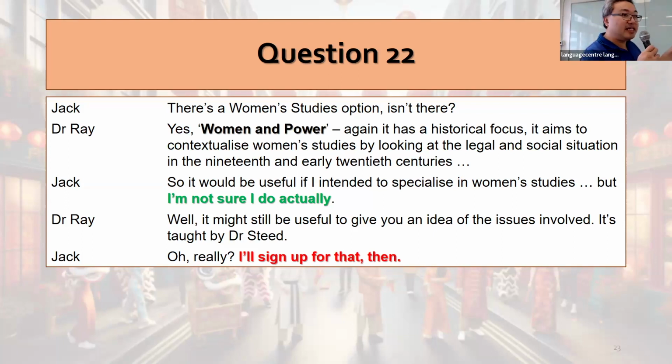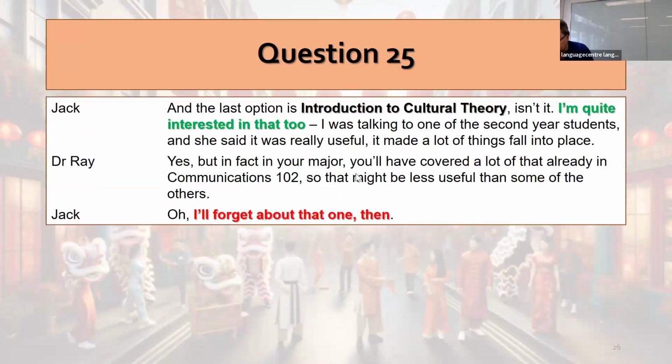If you compare this sentence with the correct answer in question 23, actually this statement is more positive. It gives you a more positive response by saying, I will sign up for that. That means I will go for that course. So are there any questions that you would like me to go over further for the Zoomers? If not, I will show you a table.